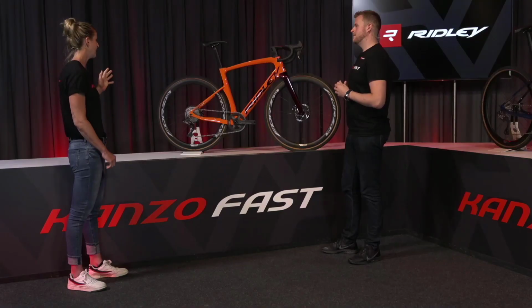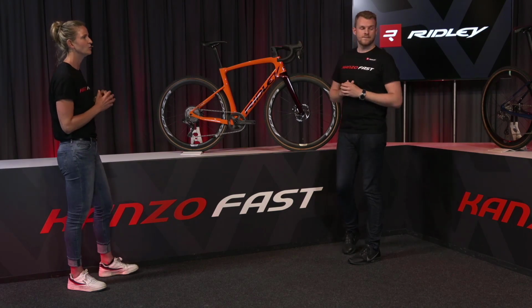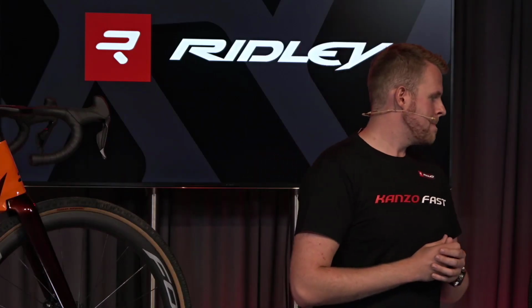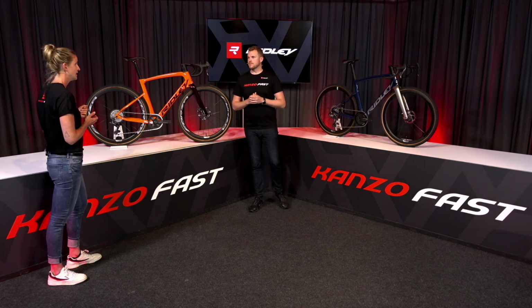Well, let's move into aesthetics now. Everyone wants a beautiful looking bike, and here we have a gorgeous looking orange bike, and over there behind you, a more neutral looking bike. Are these the colors we can expect from the standard Kanzo Fast?